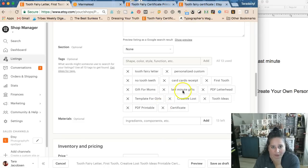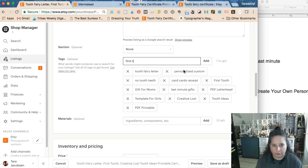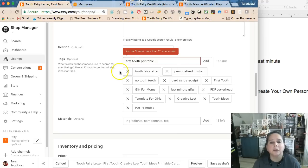And then certificate, can I squeeze it in here somewhere? First tooth certificate, first tooth printable. Could we do, I need to remember certificate, but first tooth printable. It's gonna be too long. Tooth.